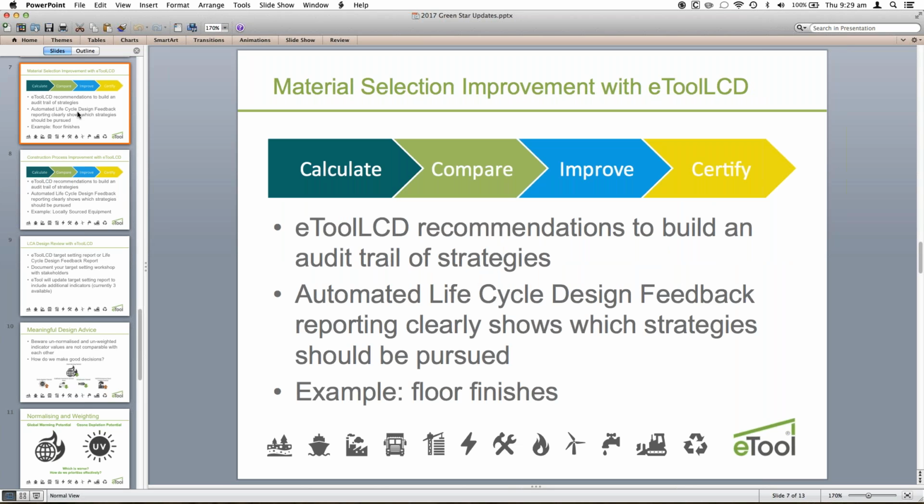With the material selection improvement, I'm going to do a little demo on how you would model this, but I just thought it was worth putting this up. This was always our original workflow in eTool. Well before Green Star started using LCA, we had this idea that what we want to be doing in eTool is calculating, comparing, improving, and certifying. And this idea of using a life cycle assessment process for improving the design was always at the heart of what eTool wanted to do. So from that respect, we really commend the GBCA's approach here, because this is what life cycle assessment's about: improving buildings.